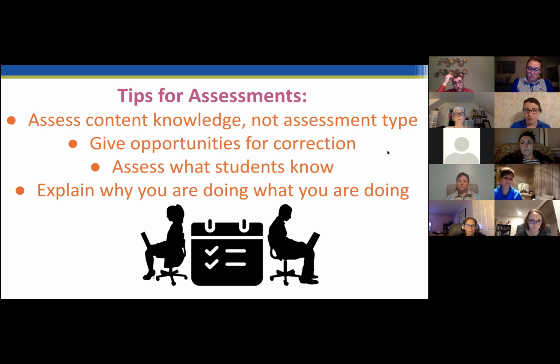Also, give opportunities for correction. Give students a chance to retake something. Give students a chance to make corrections on their errors. Make it so that this is a year for growing and learning. I think that's really, really helpful.